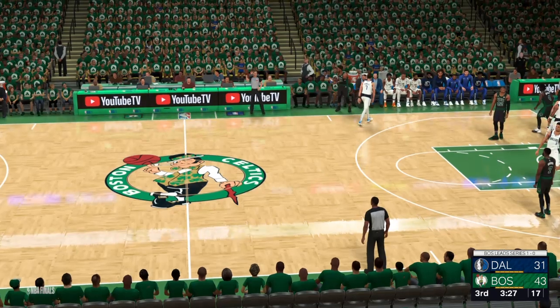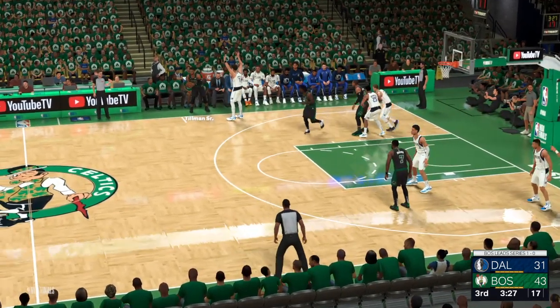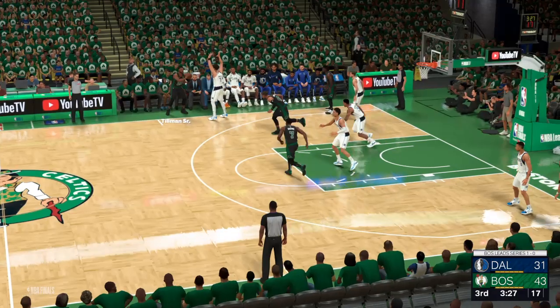Tillman's checked in for Boston. Al Horford comes in for White. Powell, he's checked in for the Mavericks. Exum comes in for Kyrie Irving.